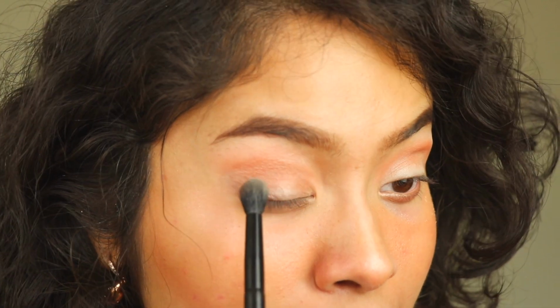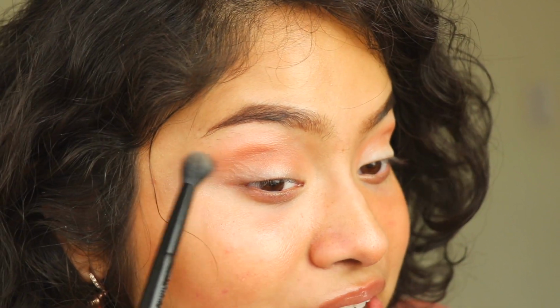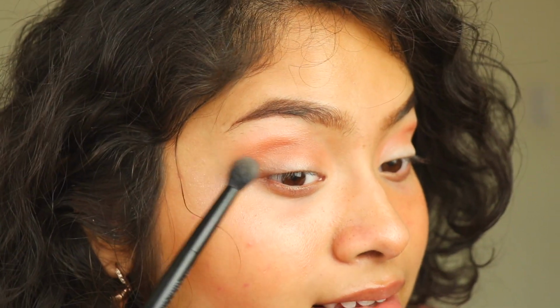Okay, y'all saw that. That was a lot of powder. And now I'm going to blend it out. I'm scared because it's so pigmented. I don't want to mess it up because I never use this eyeshadow. And I use the smallest amount I could ever think of on an eyeshadow, and it's still there.